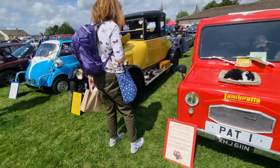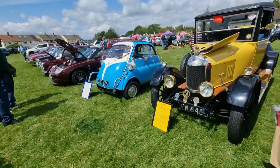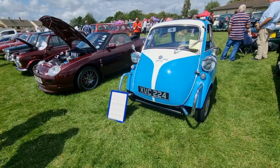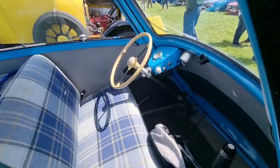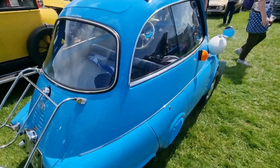You never know what you're going to find at a show, that's the thing. And then a BMW Isetta. That's Ford, isn't it? Is that Ford? BMW. Plenty of room in there for 2 people.